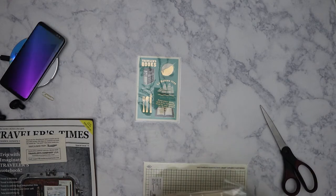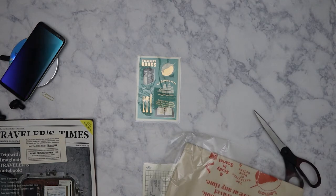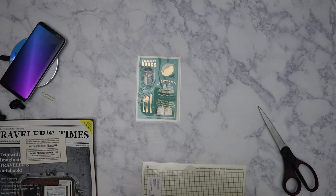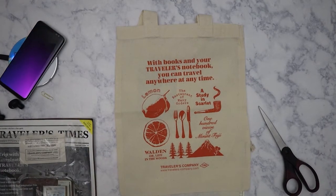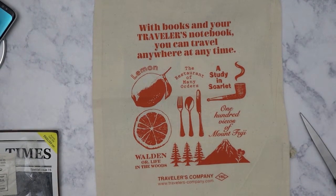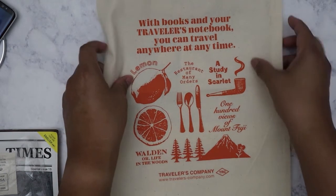So the next item right here, now I'm trying to remember what they call this. Let me look on the invoice. This is the Traveler's Factory gift bag in the regular size. I did order the regular size, and I think I ordered the passport size too. This is another way to store your Traveler's Notebooks. You can carry it in this canvas bag. As you can see, I'm gonna zoom in here, move it up. Okay, and focus. With books in your Traveler's Notebook, you can travel anywhere at any time. It's just canvas cloth.